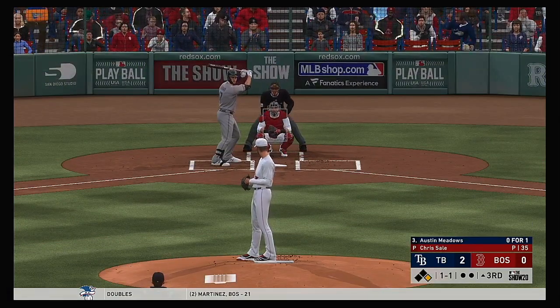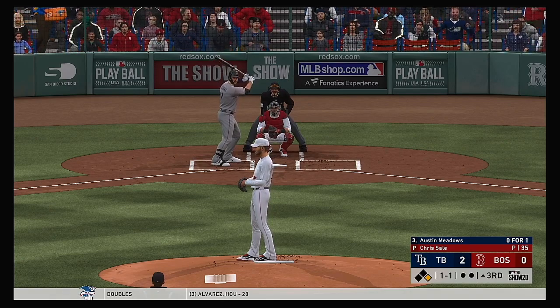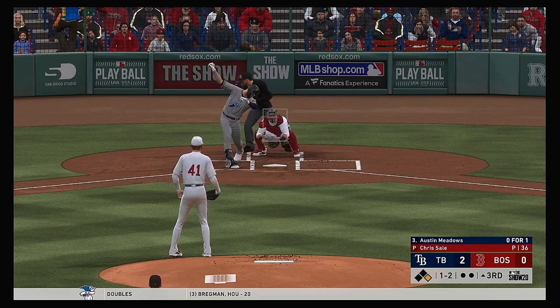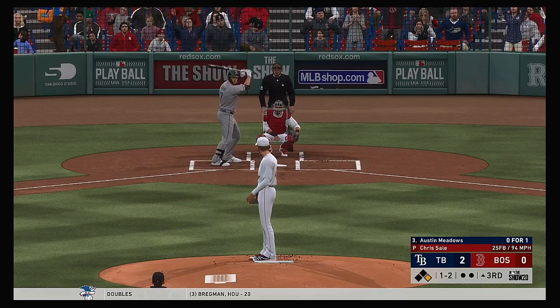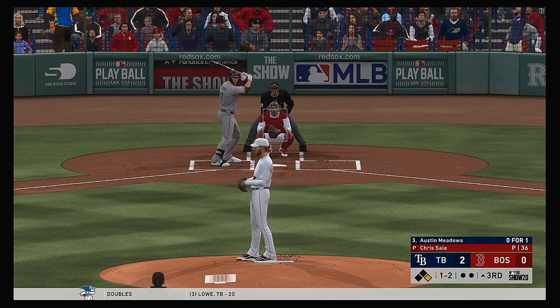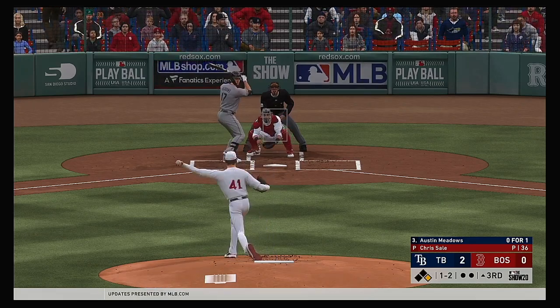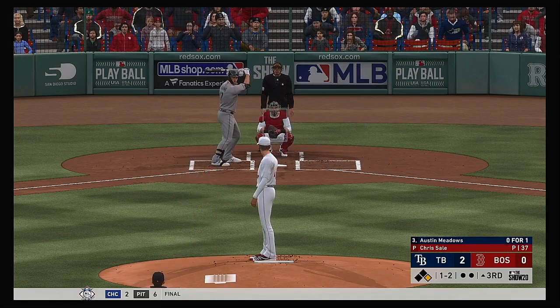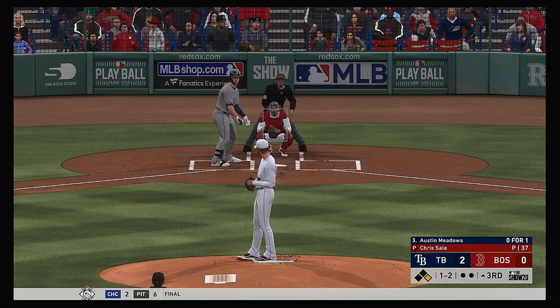Now batting, the right fielder, Austin Meadows. So now to the plate, Austin Meadows. Now a foul tip that's held onto at the plate, and the count moves to 1-2 now. Just hung in there on that one. Nobody out, runner on first.